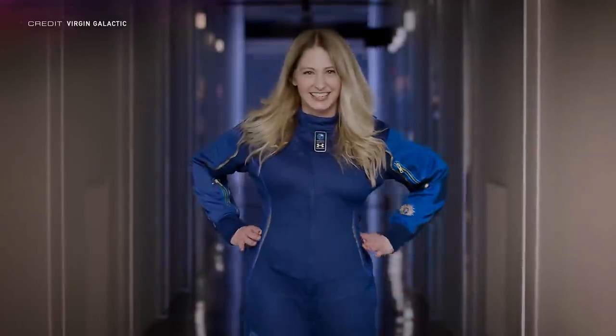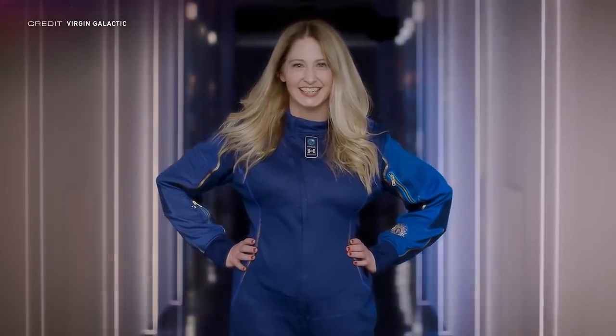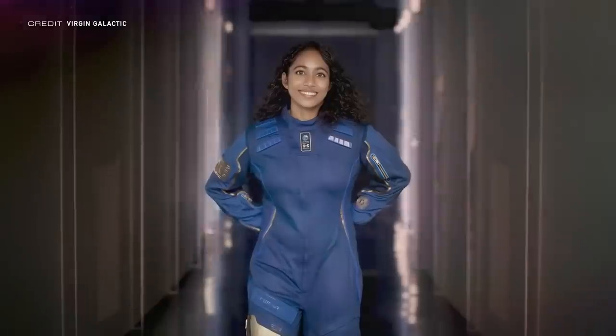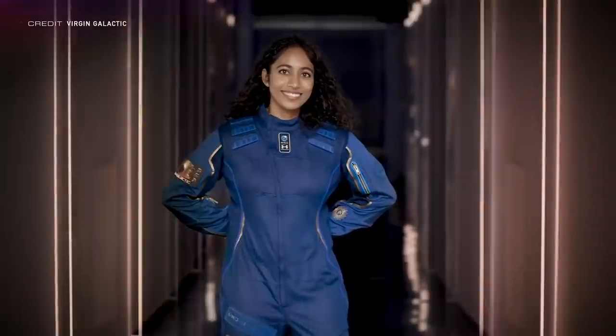Pilots Dave McKay and Michael Masucci will be at the controls for their respective returns to space. And Beth Moses, Virgin Galactic's chief astronaut instructor, will once again ride aboard. They'll be joined by founder Sir Richard Branson, Vice President for Government Affairs and Research Operations, Sirisha Bandla, and Operations Engineer Colin Bennett. And of course, we wish good luck to both Blue Origin and Virgin Galactic.